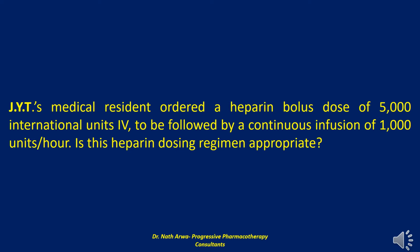Compared with standardized dosing, weight-based dosing, 80 units per kilogram loading dose, 18 units per kilogram per hour initial infusion rate, increases the frequency of therapeutic activated partial thromboplastin time at 6 hours and at 24 hours, and decreases the risk of recurrent venous thromboembolism. Initial heparin loading doses of 60 to 100 units per kilogram followed by an infusion rate of 13 to 25 units per kilogram per hour are commonly recommended.